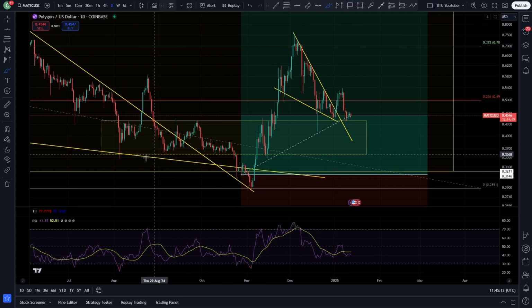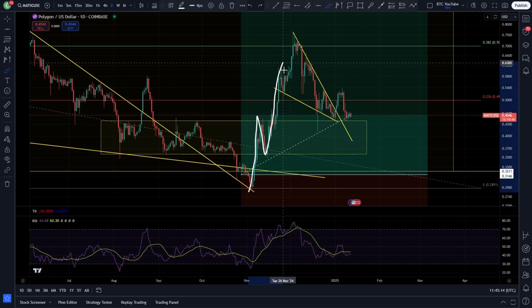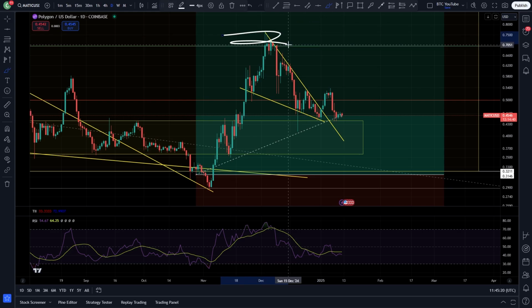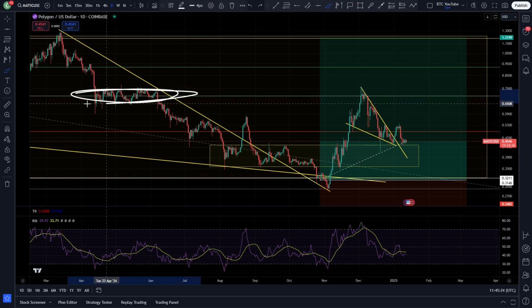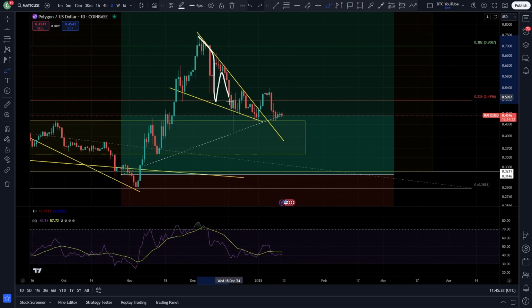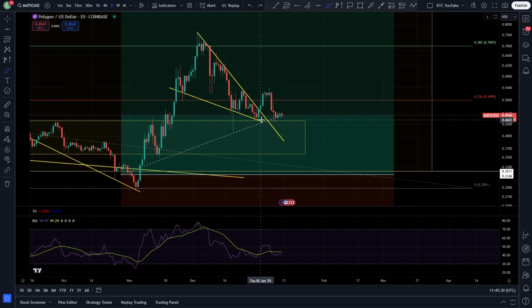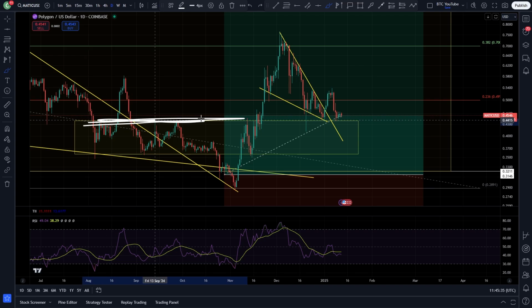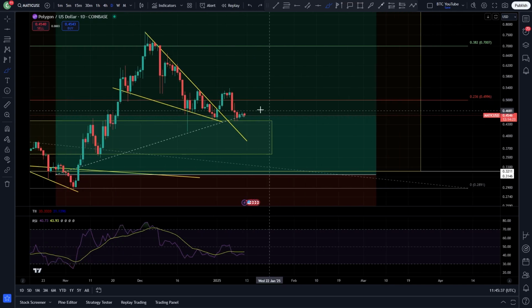You can see here Polygon basically huge parabolic move to the upside, 1 2 3 4 5 waves in this local pump, and then obviously hitting a resistance up here at the 0.38 Fibonacci in and around that 70 cent area. Obviously there's a good amount of structure back here as well, people taking profits, and then you can see we've started to come back down to this area at around 44 cents, which, as I said, was this previous level of resistance as support.